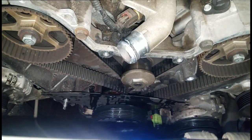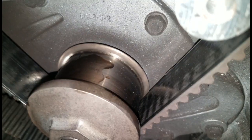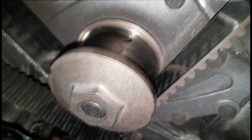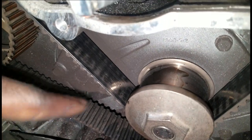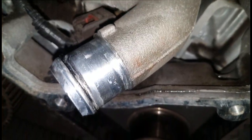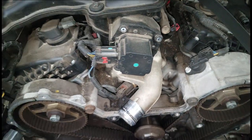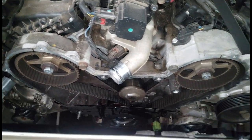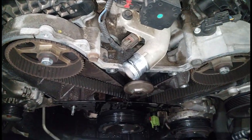And yes, these cars jump out of time all the time. That's simply because if the water pump would leak, as you can see the way they designed it, the coolant would get on the belt, and the belt would essentially jump time because it's loose and wet from all the moisture that coolant holds. So yes, there will be times where this engine will jump time and drive you crazy. You may have low vacuum, timing fault codes, things like that.